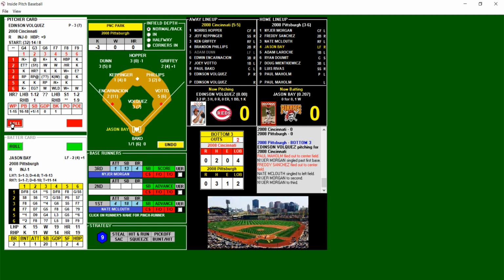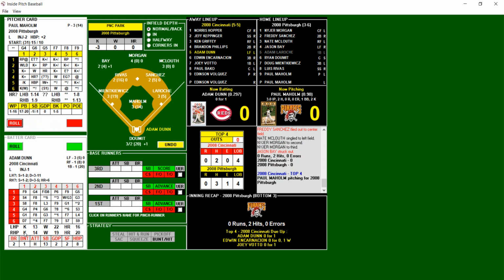Bay with a walk. Here's the pitch. 3-1, strikeout plus. That's an 18. That's a 16. Struck him out. No runs, 2 hits, no errors, and 2 left on. After 3, we are tied at 0. We go to the top of the 4th.